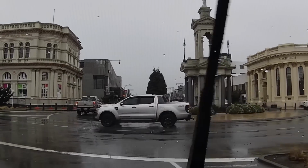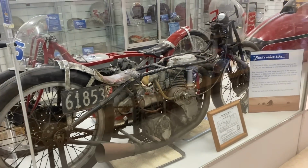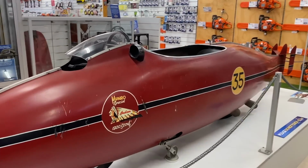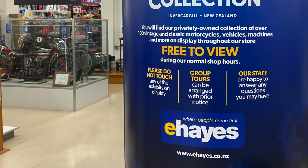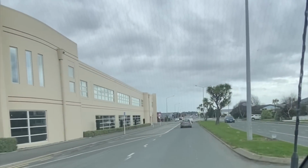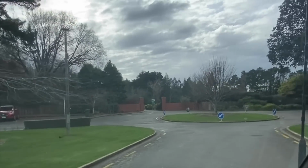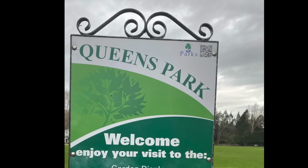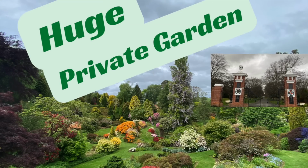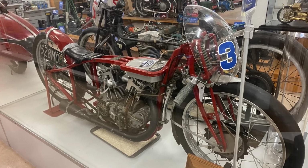We leave Invercargill in Southland, New Zealand, that most interesting southern city that is full of things to see and do. Viewing the world's fastest Indian at Hayes Hammer Hardware, visiting museums for motorbike, truck, art and history buffs. If that's not your cup of tea, then a visit to what is probably New Zealand's largest public garden, Queen's Park. And if that suits you, note, this is not far from Maple Glen Gardens, arguably New Zealand's largest private garden.